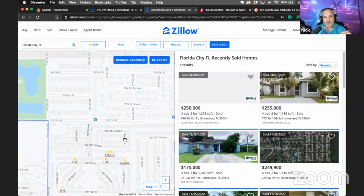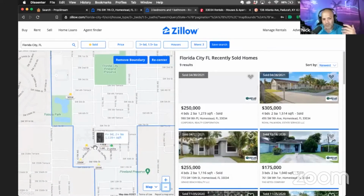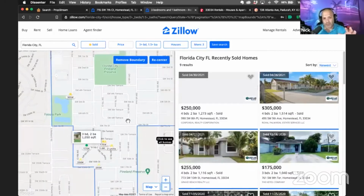And remember that this is a whole neighborhood. Your comp is going to be great when it's right here. If you cross Southwest 7th Street, maybe not as much, but right in here is where you're really going to want to stay. That's how you'll do the comping for Zillow, the exact same way.